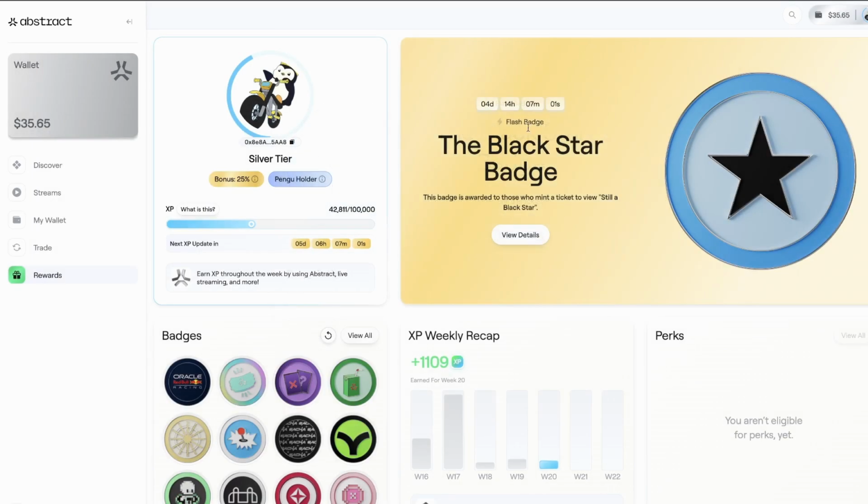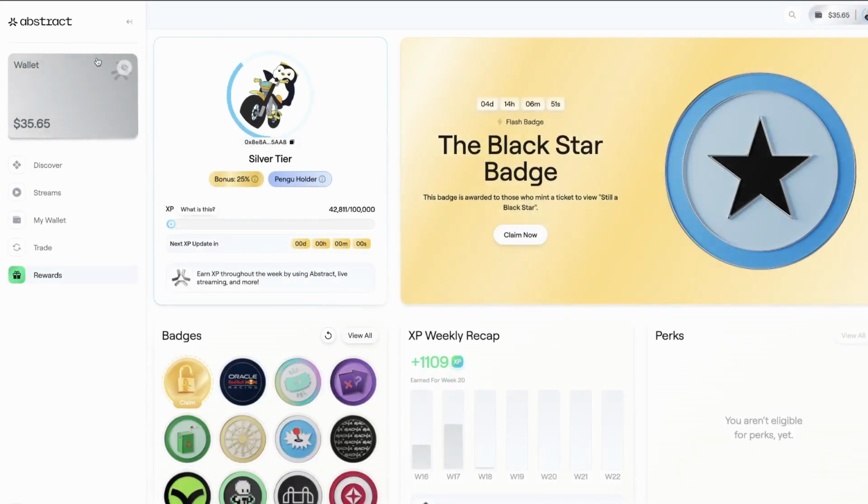And that's it. Now we go back to the rewards section. Let's close this and hit refresh here. If this doesn't work, let's make a hard refresh. It's shift and refresh here, and then we can see this under badges.